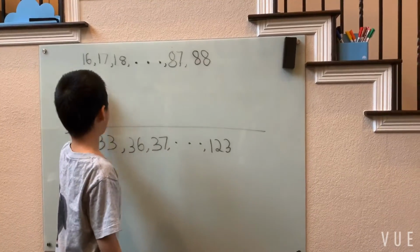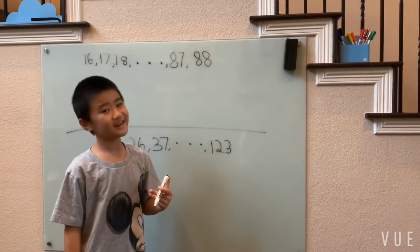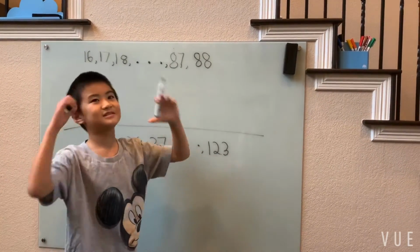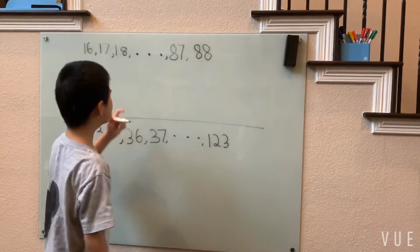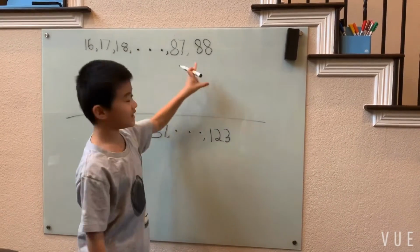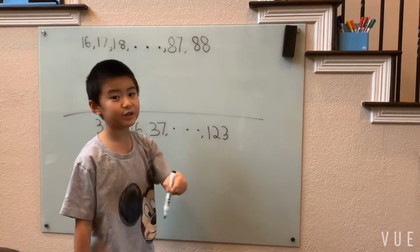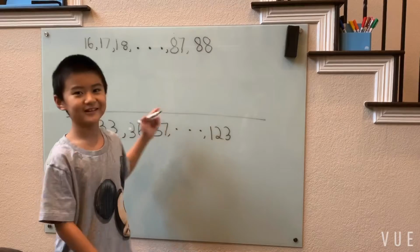So we have to count all the numbers in this big long list, and counting one by one is a really boring and stupid way, actually, to do it, since look at all these numbers up here, 16 to 88. So you might say 88 minus 16, 72 numbers. That's our answer. No, not so fast. Let's try the old way.